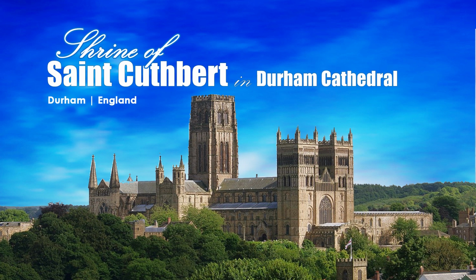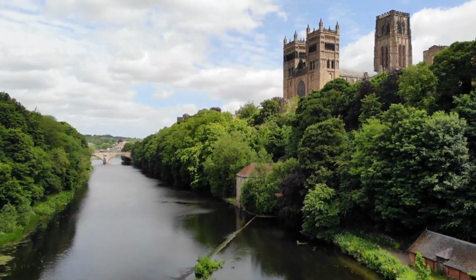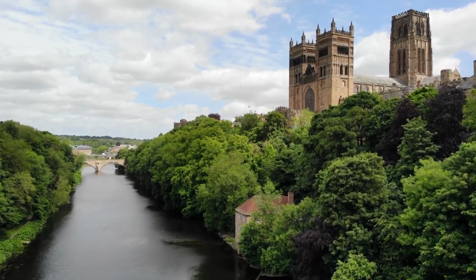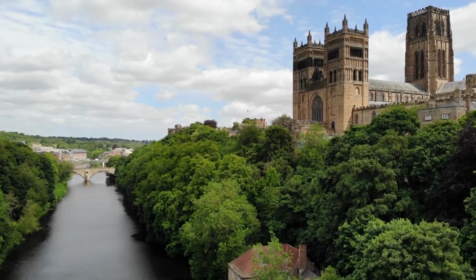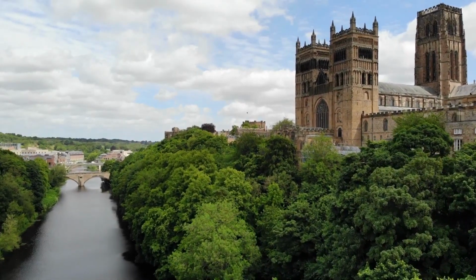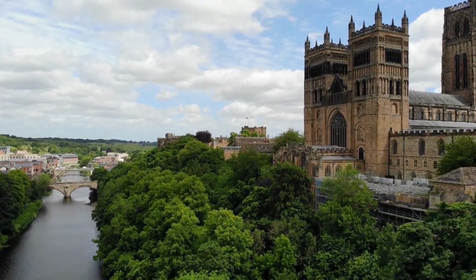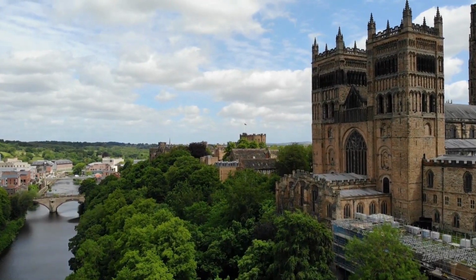Shrine of St Cuthbert in Durham Cathedral, Durham, England. Introduction. The Cathedral Church of Christ, Blessed Mary the Virgin and St Cuthbert of Durham, commonly known as Durham Cathedral and home of the Shrine of St Cuthbert, is a cathedral in the city of Durham, England. It is the seat of the Bishop of Durham, the fourth-ranked bishop in the Church of England hierarchy.